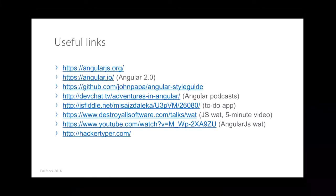Okay, a couple of useful links. The first two are obvious. AngularJS, the old site for Angular 1.x. And the new one is called, by the way, just Angular. It's not called AngularJS anymore because they are focusing on server-side rendering and stuff like that. So they left out the JS part. You have this Angular style guide, which was written by John Papa and the community. And if you want to follow some good practices, my advice is that you don't need to necessarily follow all of them, but you should adopt some of them and stick to those.